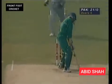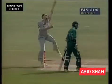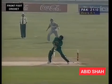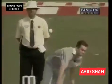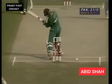Wide, he's almost dragged that on. It's gone very close to going back onto leg stump. Well, Dion Nash certainly has been bowling exceptionally well, and again here it is very unlucky not to get Amir Sohail this time, and there it is, the ball just getting the inside edge and missing the stumps. Yes, I think the back boot there really did save Amir Sohail.